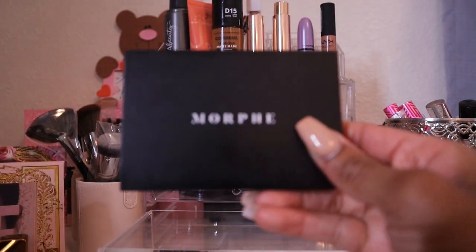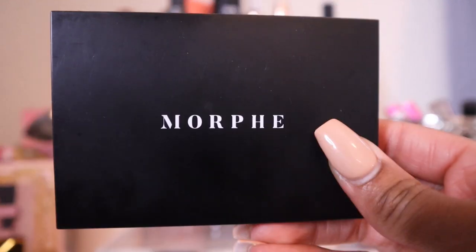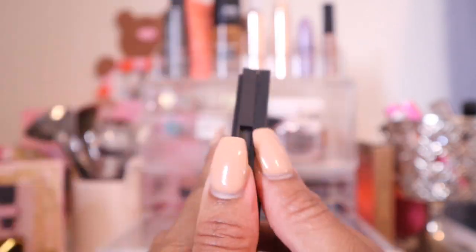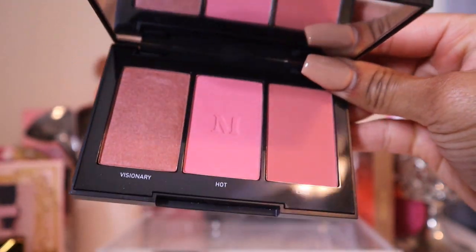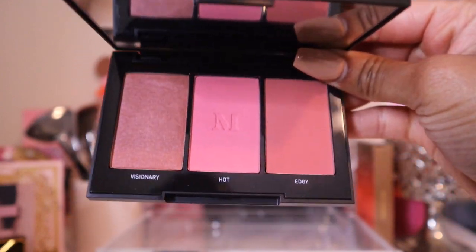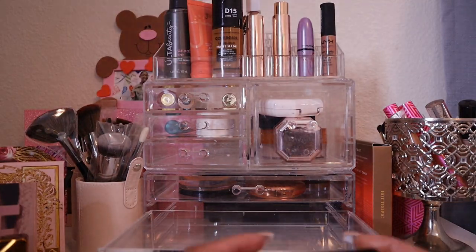And then I pulled out one of my Morphe blush trios. I pretty much have all of these trios except for maybe the lightest one, and I need to get more use out of them. So this one is in the shade Pop of Fuchsia, and this one is more of those super pinky mauvey blush tones, which I think will go really nice with the eyeshadow palettes that I picked out for this round. So I'm excited to dip into this entire blush trio. I'll go ahead and swatch the blushes for you guys.